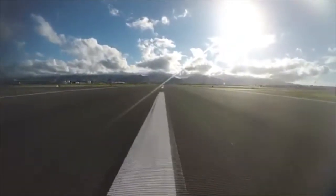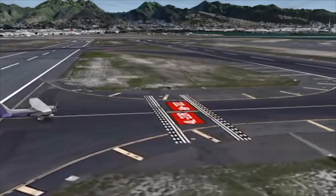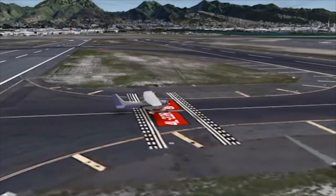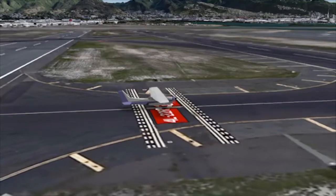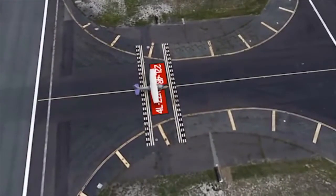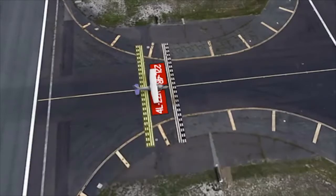The resulting orientation will be more typical of what you would expect to see between parallel runways, allowing you to cross the dashed lines prior to reaching the solid double hold short markings for the parallel runway. It is vital to remember that there is minimal space between the two holding position markings. Your aircraft or vehicle may not fully clear the dashed lines for the exited runway before encountering the hold short line for the parallel runway.